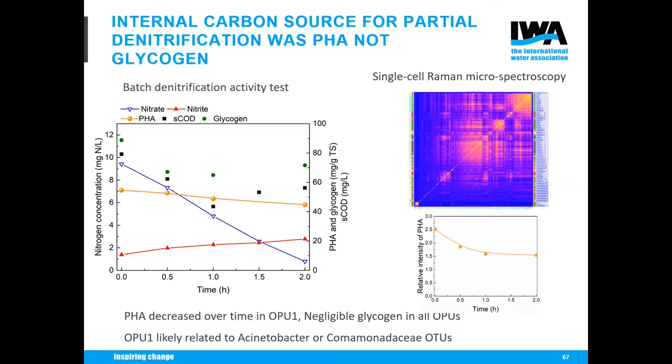Three OPUs. And in OPU1, this major cluster, we found that in those cells, PHA decreased over time as nitrite was accumulating, and there was no glycogen in any of those OPUs. So that led us to conclude that PHA was driving this internal carbon storage and partial denitrification and not glycogen. And that OPU1 is likely related to the OTUs for either Acinetobacter or Comamonadaceae.